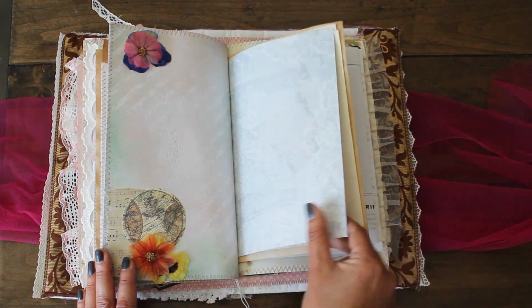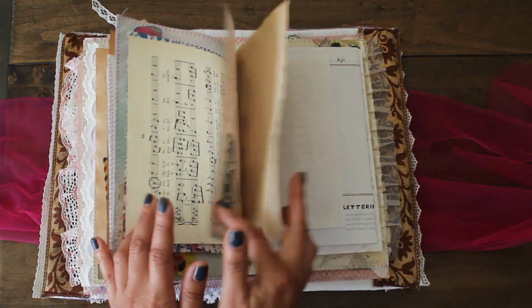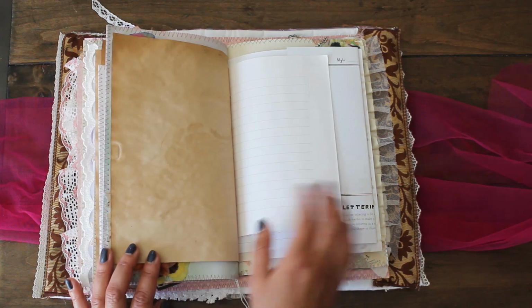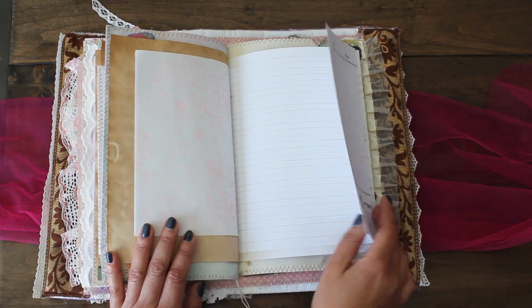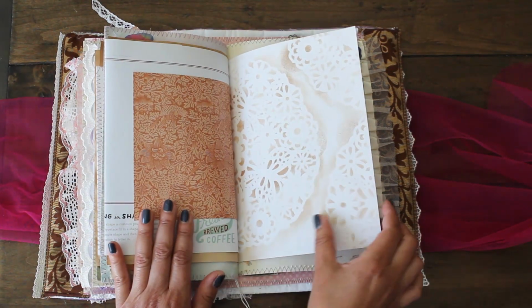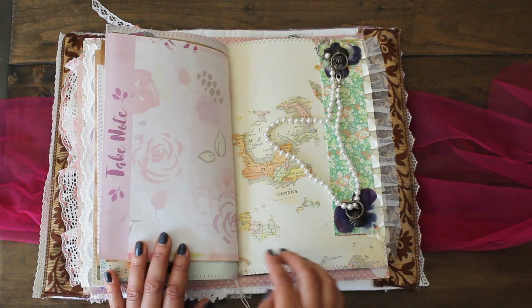So here we have more beautiful pages, some music pages, more of this digital, some tea-dyed, and some more of our stenciling, a little flip out here that you can write on, more of our doily stencils here.